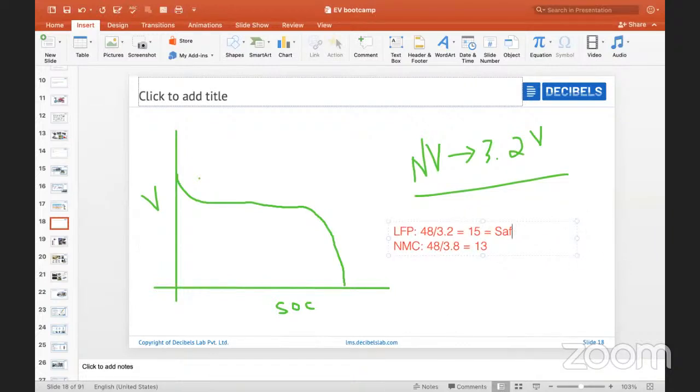NMC is more dangerous. I don't mean danger as a serious thing, but it's a little more susceptible than LFP to the impact of temperature or thermal runaway scenarios. Okay, cautions.